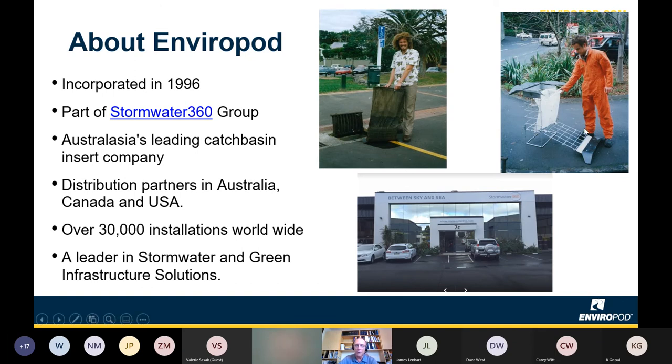And this is how the product started out in New Zealand many years ago. This is a New Zealand-based company, but they have offices throughout Australasia, as well as in Canada, and now with, through me, in North America. It's part of the Stormwater 360 Group, which is a large stormwater manufacturing and distribution company based out of New Zealand. It's the leading company in the Australasia region for anything to do with stormwater treatment or capturing technology. We are one of the distribution partners of Stormwater 360 EnviroPod.